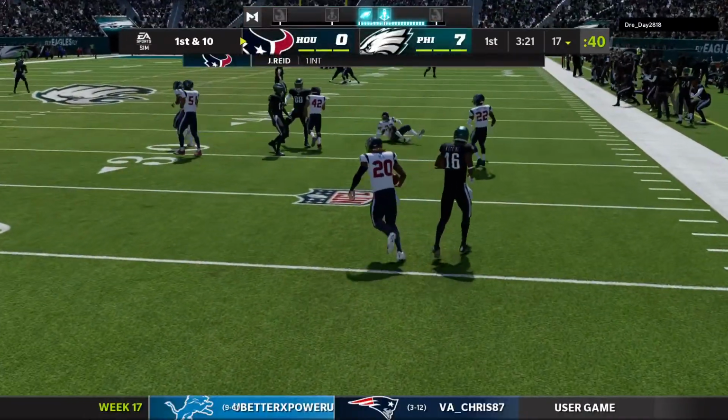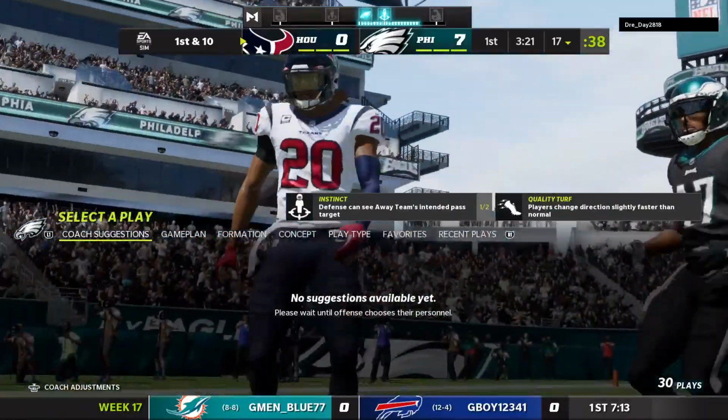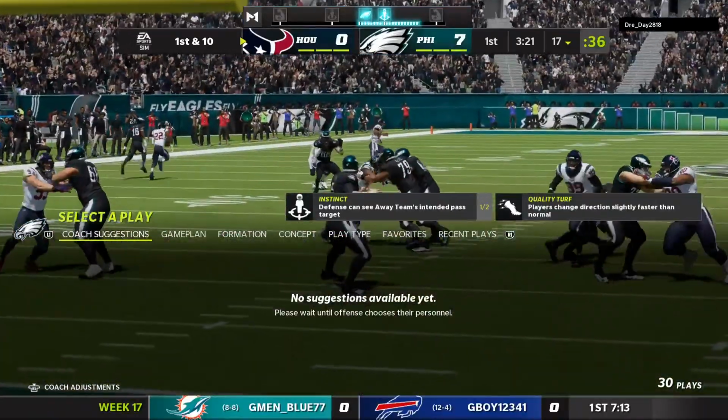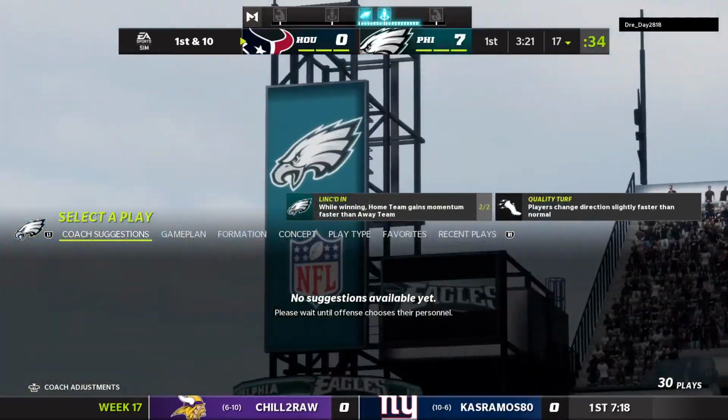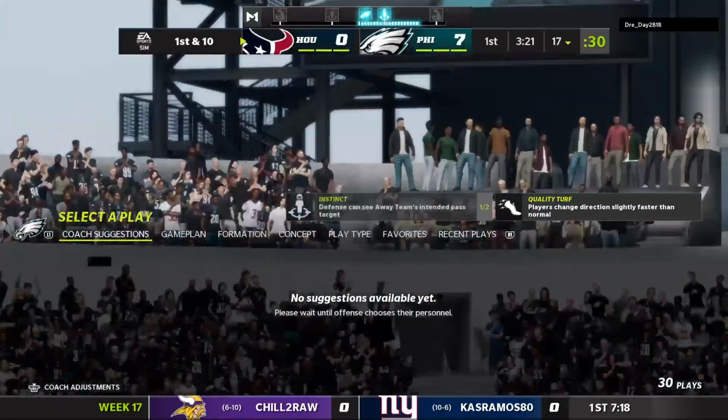Picked up by Justin Reed. And the Texans are going to get the football back at their own 17. Second interception for him now here in this first half. And you got to think he's a rookie, Charles. How much does confidence start to become a factor?